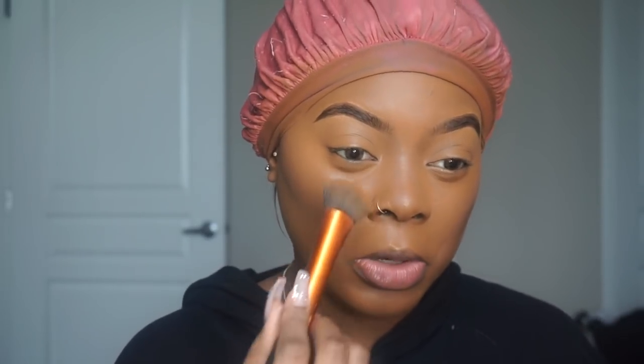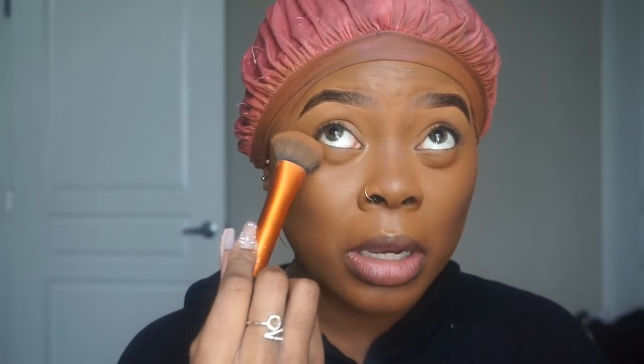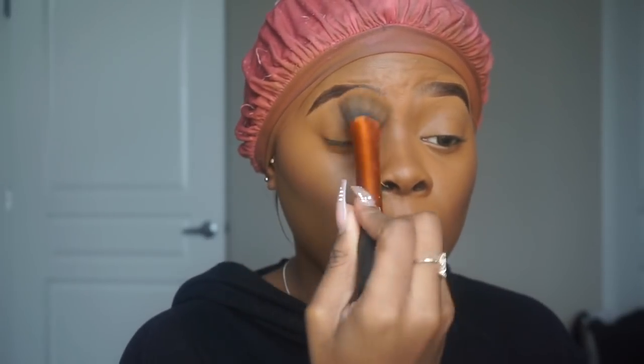And if I look at the powder, because I like powders that are finely milled, I feel like it just melts into the skin better when it's super fine. It just makes it look like butter. So I'm going to make sure everything is blended out before I set it, because once you set it down, if there's creasing, you are locking in those creases.